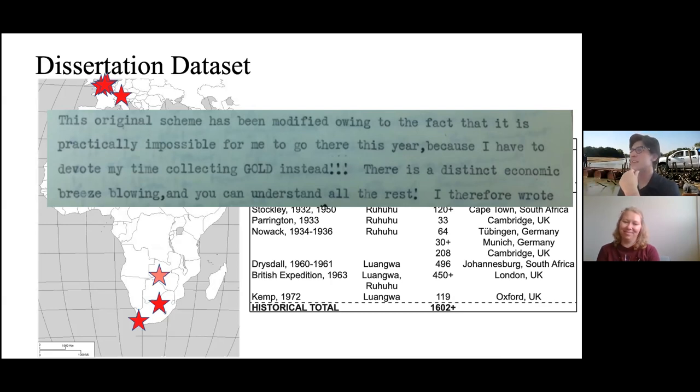And I found this hilarious telegram from the 1930s, from a geologist who was in the colony at the time. It wasn't even a country, it wasn't even called Tanzania yet. And he had found a bunch of fossils. And so all the scientists were like, oh, okay, we'll go get the fossils. And so they asked the geologist to come help them. And he wrote back, no, I can't help you. I'm gonna be collecting GOLD. And gold is in all capital letters, I think you can see, with a bunch of exclamation points that some person on the telegraph machine had written in.